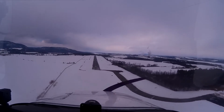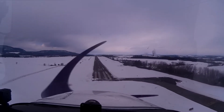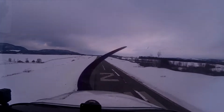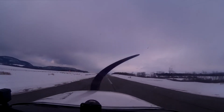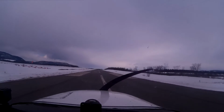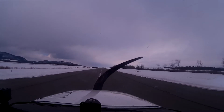And if you've got any more flap left, might be an okay time to put it in. I can tell. Alright, so there's a little bit of a right crosswind, so you're going to need some left rudder, right aileron while you're doing your round out and flare. Hold it off as long as you can. And start bringing that yoke back, hold it off, keep bringing it back. There you go. Then, yeah, that's good. So come to a stop, back taxi, take off again.